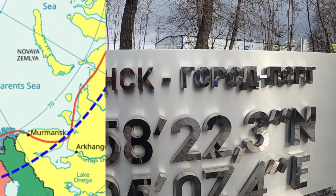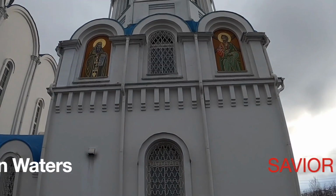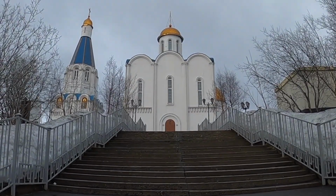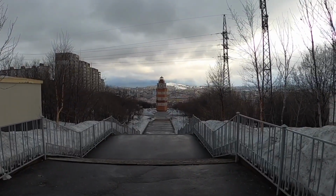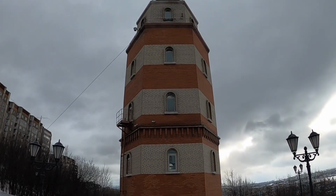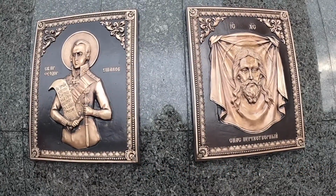Murmansk. So this is a new church, recently built according to the guide. Looks good with all the mosaics. I love these type of domes. And look at that down there. Is it a lighthouse? So this monument says it's like a memorial to sailors who died.